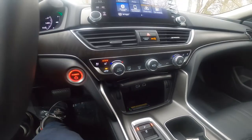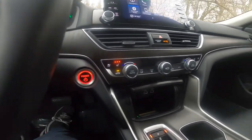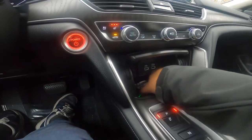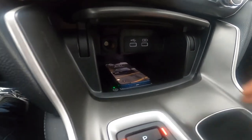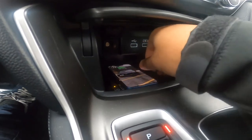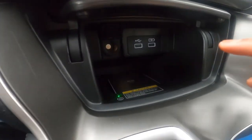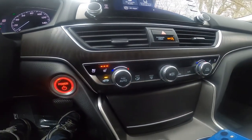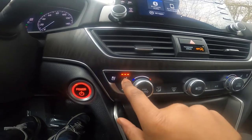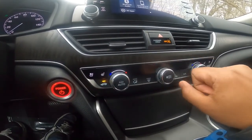Right here you do have your wireless phone charging. I do have my iPhone 13, so we'll just try this out real quick. There we go, it's charging right there. 2 USB ports and a 12 volt. Coming further up, since this is a touring model, you have heated and ventilated front seats with automatic climate control.